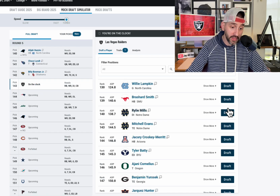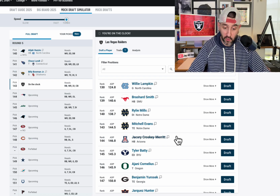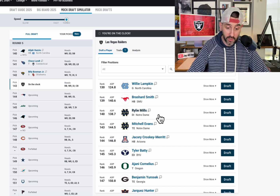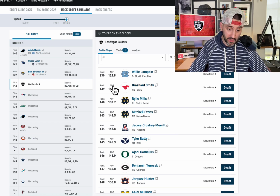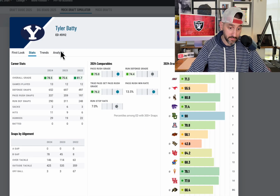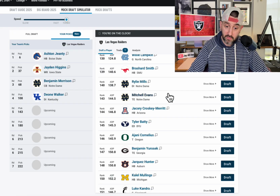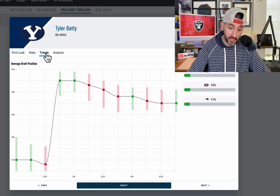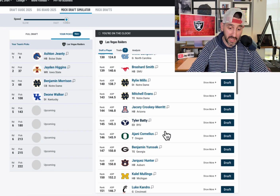Now, 143 in the 5th round. Lampkin's on the board, but he has like a 1-inch vertical leap and not the biggest guy in the world. Okay, so we're on the board now. We're pretty much checking all the boxes here, guys. Tyler Batty, the edge defender. Maybe going edge can make some sense for us here. Batty I like. 40 hits and hurries this past season. 6'5", 275. Solid size, could definitely add some girth to the frame a little bit. Probably not our scheme, though, in my opinion.